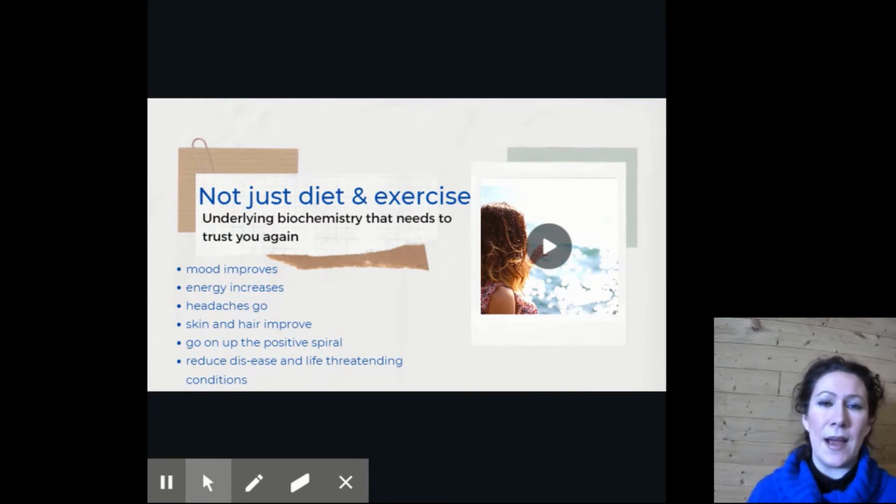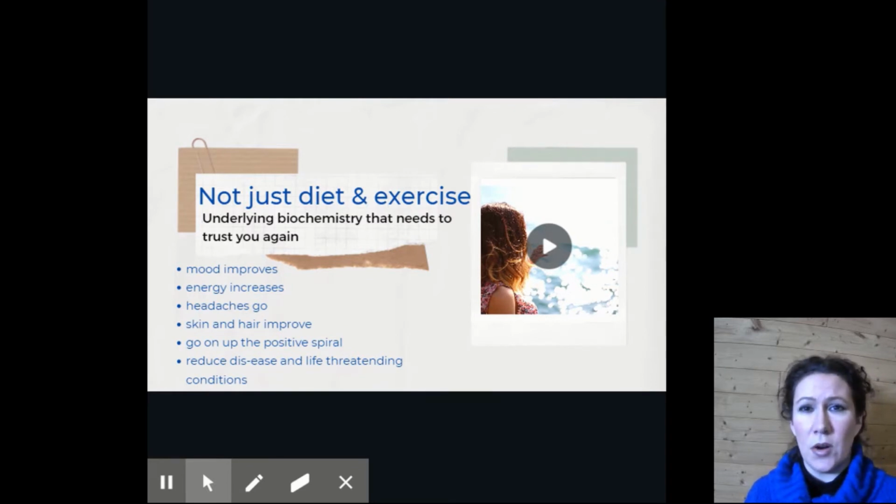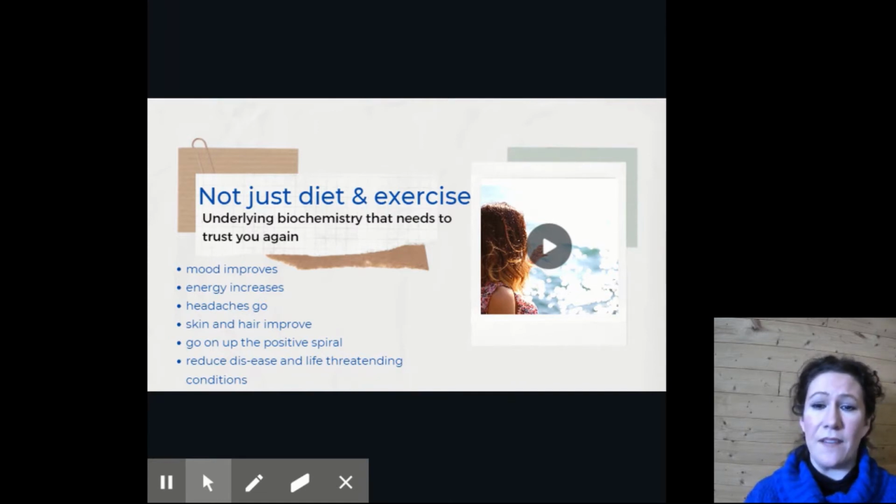But the mind might also be holding on to something. The reason for it to hold on to it, or the reason for you to not want to lose the weight, is because it's also protecting you from something. And that is something that's going a little bit deeper, something that we're not covering today. What we want to cover is, why is the body holding on to it, and why can't we just get rid of that fat on the belly?